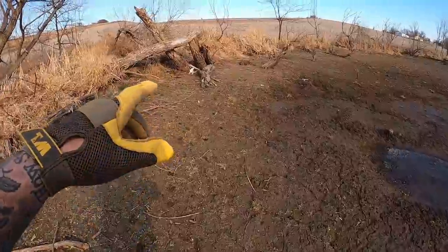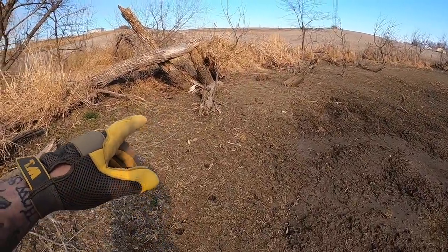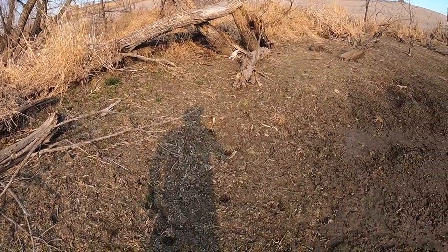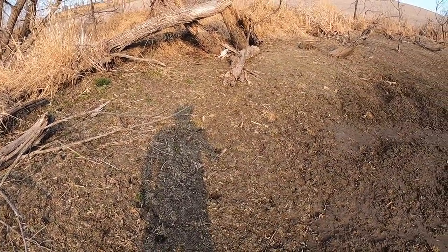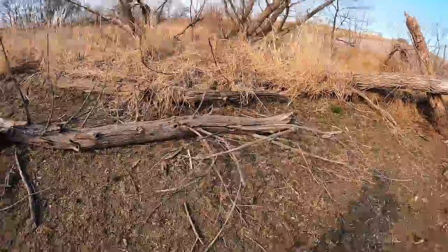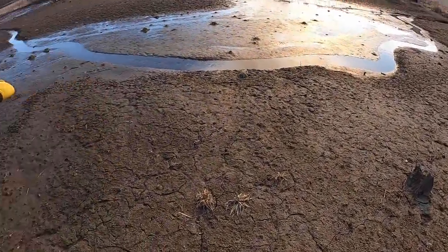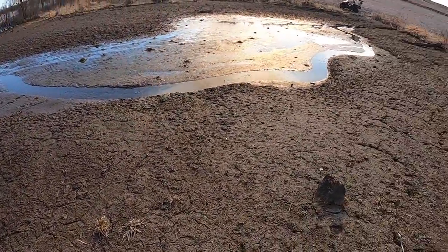Yeah, you can see how high they got it built. They built that way up right there. Carp didn't fare well here. All right, well, so far, all the beaver activity is upstream, so we'll head up there.